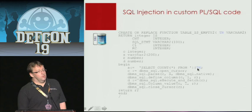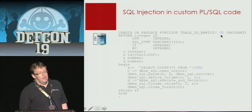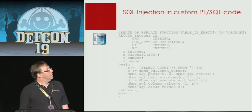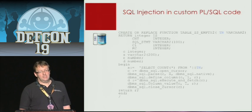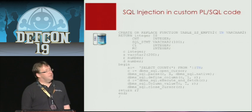So if you use a union or a ---- at the end of this parameter, you can extend this query and you can run whatever you want. And this is quite common. Whenever you do a security audit for DB2 databases, you should also look at the custom code, because the vendors are getting better and better, but the typical database developer does not get money or time to develop secure code. That's why you will find a lot of these vulnerabilities.